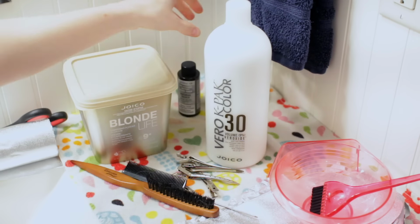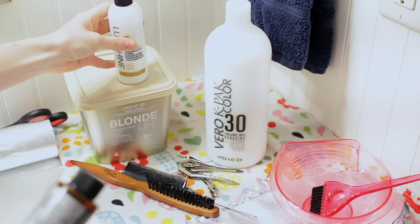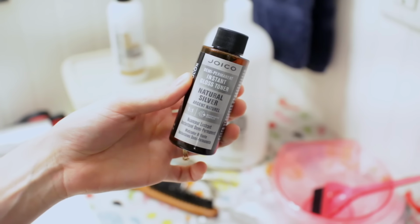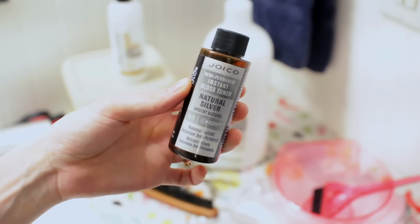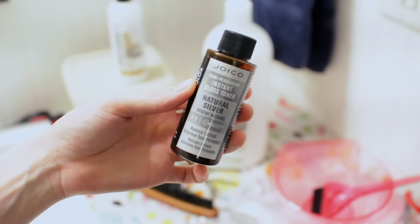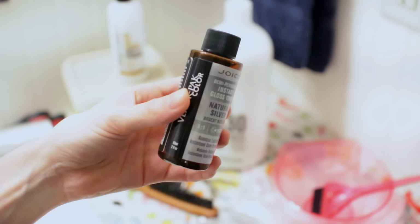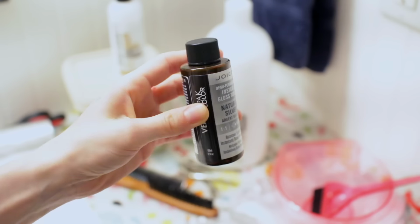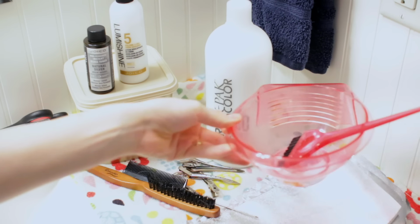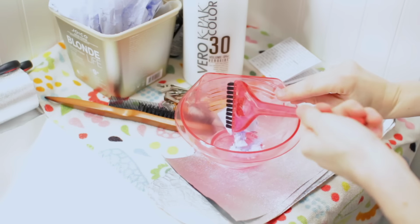I have all my little tools here, and then I will be toning my hair with the Lumi Shine Cream Developer, and I'm going to be using the Natural Silver Instant Gloss Toner. Never used this before, but the color looked pretty decent, maybe even a little bit of a violet. I'm mostly just wanting to cut as much of the brass as possible, but if it turns out kind of ashy, I'm not mad. Okay, we're gonna go ahead and start the mixing process, and then we're gonna apply this to my head.